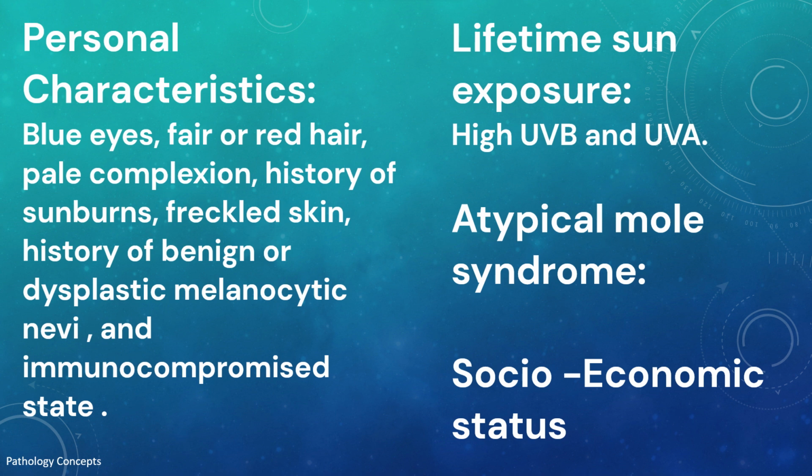Atypical mole syndrome, formerly termed BK mole syndrome, dysplastic nevus syndrome or familial atypical multiple mole syndrome. And lastly, socio-economic status. Lower socio-economic status may be linked to more advanced disease at the time of detection, simply due to unawareness about the lesion.